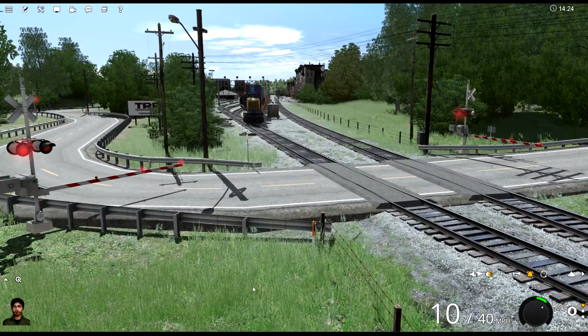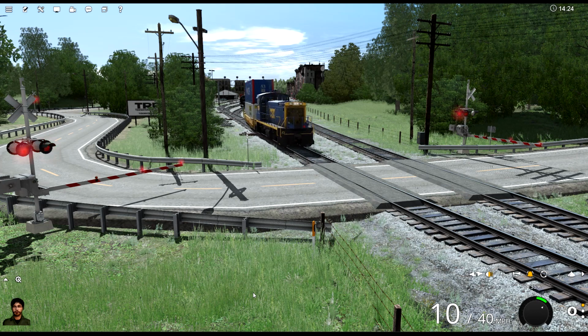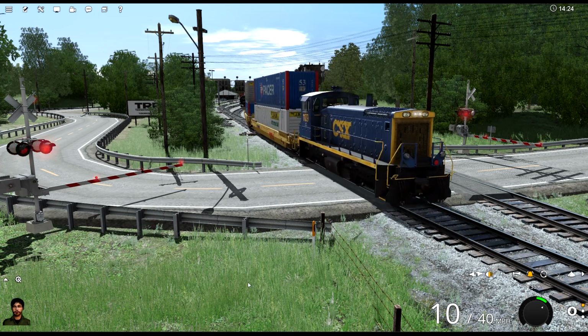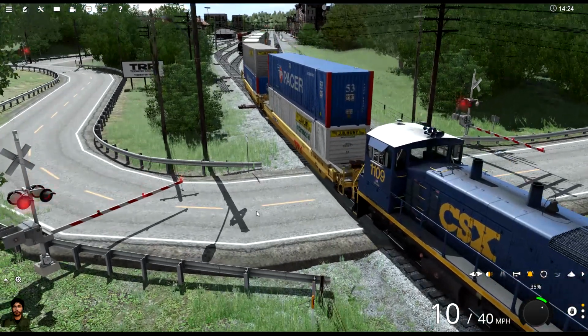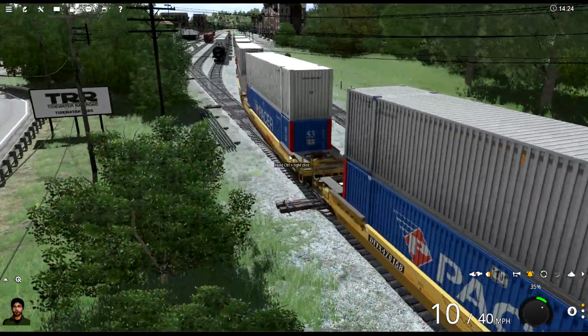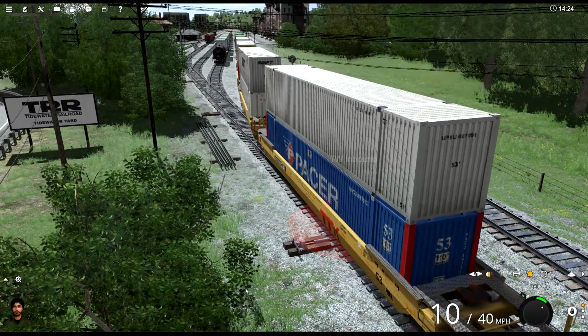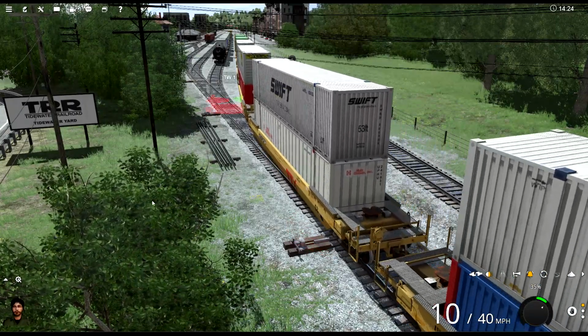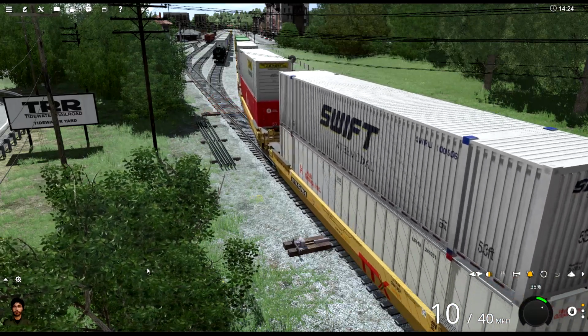A little late on the horn there. But in the end, it still happened. These are all going right over to track one. That switch is already set correctly.